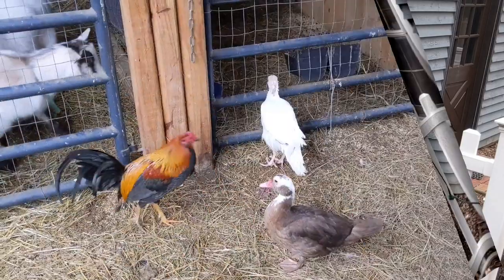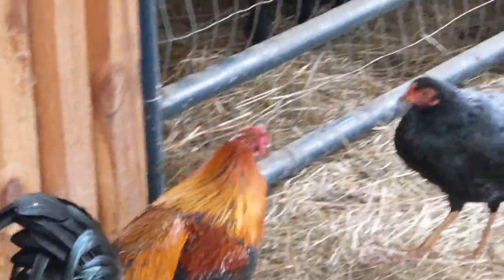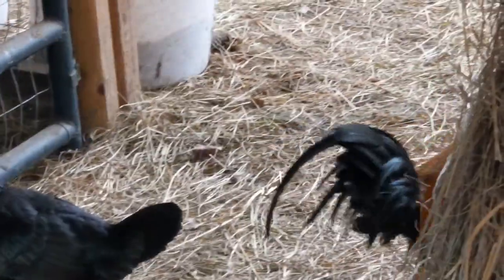Anyways, we did it today because of frostbite issues. And as you saw, there was definitely some major frostbite. So it was done because it was a necessity. So you guys, it has been a few days since we have trimmed the combs. And as you can see, he looks really good.